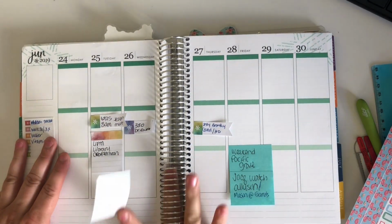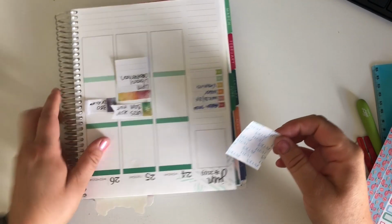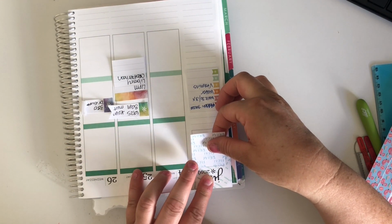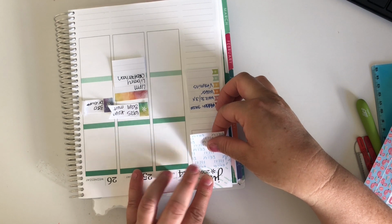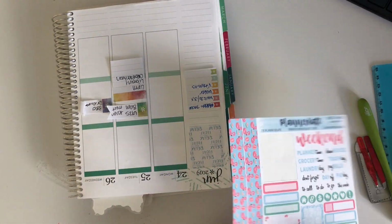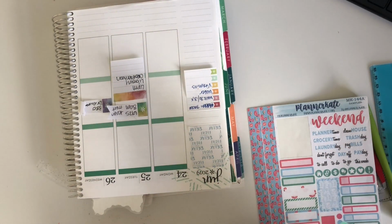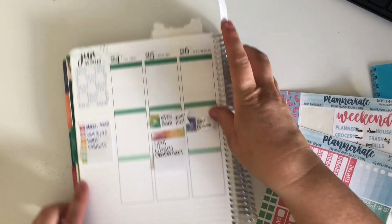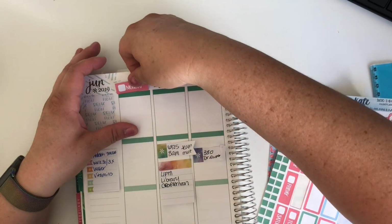First off, we're going to start with our little box cover. It says relax, which is perfect because at the end of this week we're going on a trip, just my husband and I, down to Monterey. We like to stay in Pacific Grove, and we plan on doing a lot of relaxing in solitude without kids for a few days.